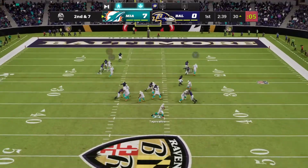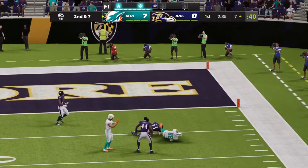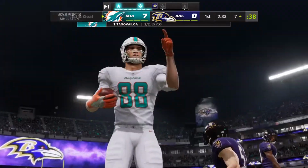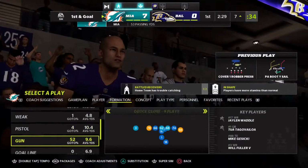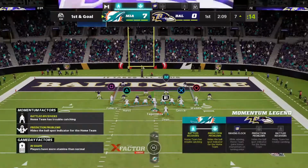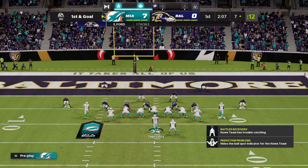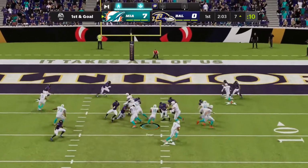Now Tua on the bootleg here. He'll rifle this one deep right side. And at the 7-yard line, the catch is made. Well, I think when they look at their offense, they think to themselves, weapons everywhere, and they want to move the ball around. They want to spread it to different people, but you absolutely know they want to get this man involved as well, and that's what they just did on that play.